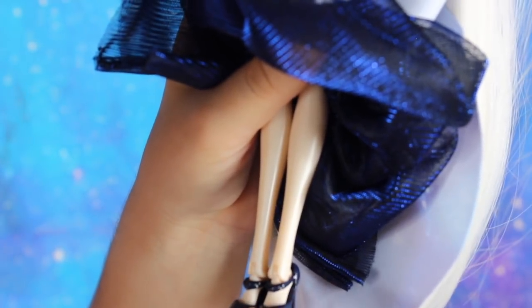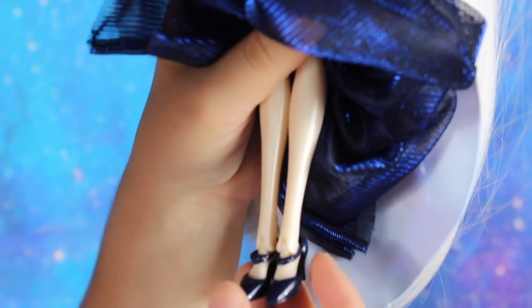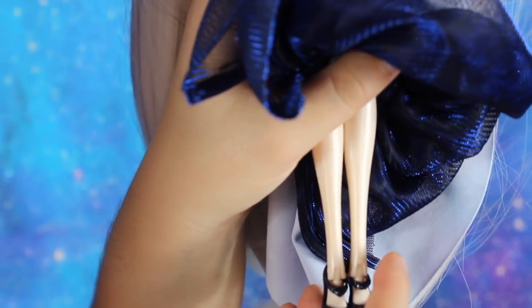They're kind of like this, not art plastic, but kind of sticky plastic that they use. I don't know why they do that really. Not my favorite shoe quality, basically. And then at the back.